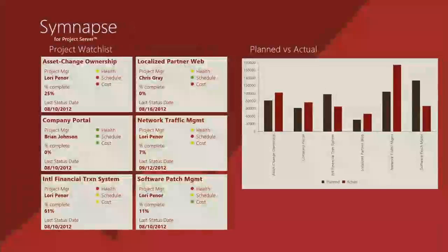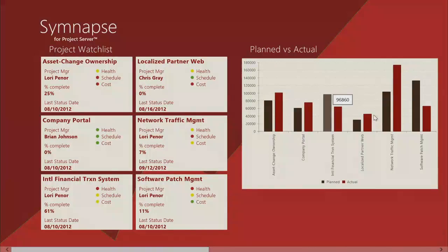This is written against OData. It's a Windows 8 app, releasing next week. So this is made for executives, stakeholders, PMs, anybody who's interested in determining the status. You saw another really great app at the keynote the other day. But I can put projects on my watch list. I can look at planned versus actual.